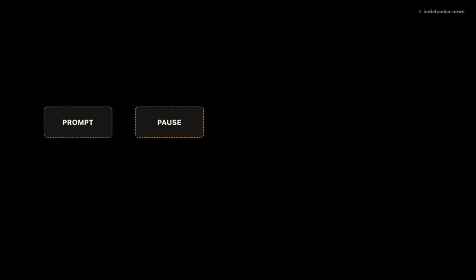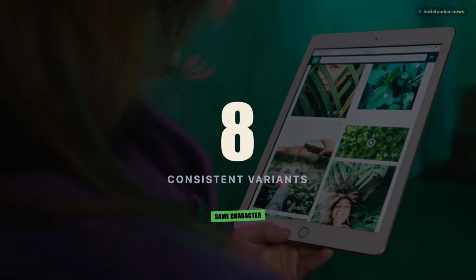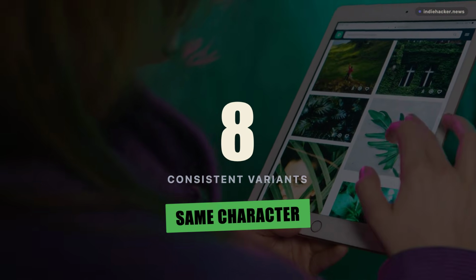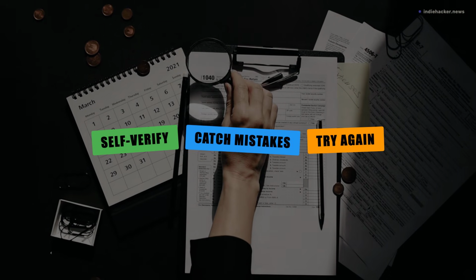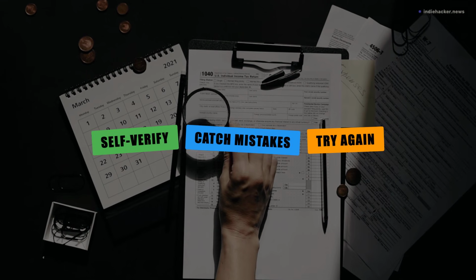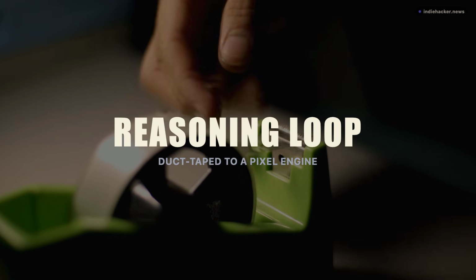Thinking mode is the other one. Thinking mode lets the model pause mid-render, hit the open web, look up what the actual logo for Anthropic looks like, come back and redraw. It can generate up to 8 variants in a single pass and keep the character consistent across every one. It verifies its own output, catches its own mistakes, and tries again before returning to you. This is basically a reasoning loop from Claude or O1, duct-taped to a pixel engine.